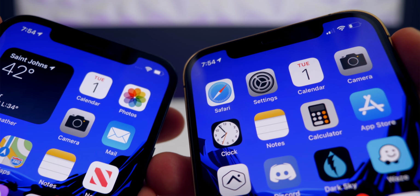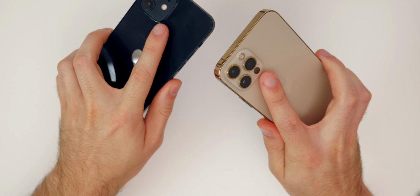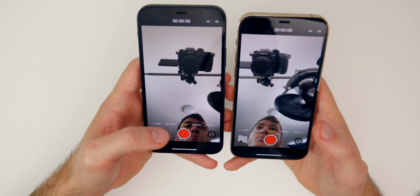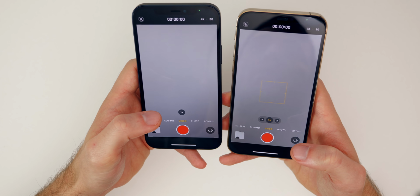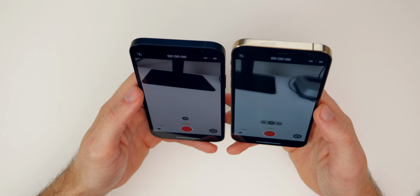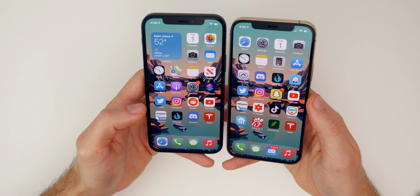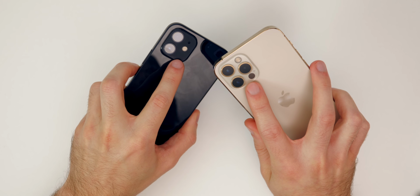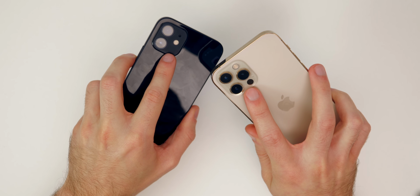But when it comes to the front-facing camera, you're not going to notice any difference in these two because of course we don't have the LiDAR scanner on the front-facing camera. So we have the same exact 12 megapixel f2.2 camera that can shoot 4K 60 and can also do portrait mode. You can also do the night mode shots from the front-facing camera, and you have every feature available on the 12 that you have on the 12 Pro. So even though you would think that you're just missing out on the telephoto lens, you're actually also missing out on the LiDAR scanner, which improves autofocus and again is great for future-proofing with augmented reality.